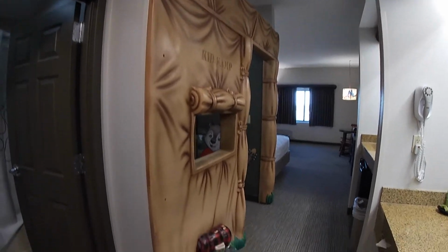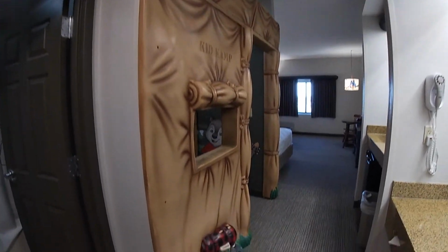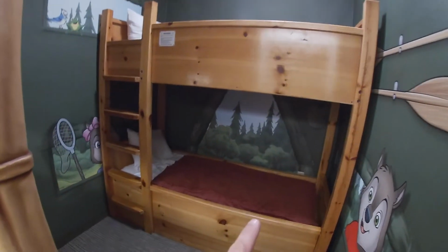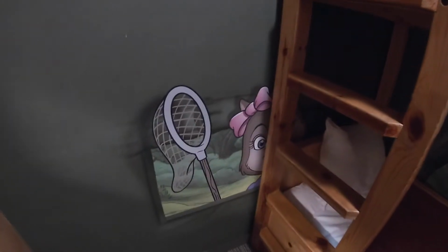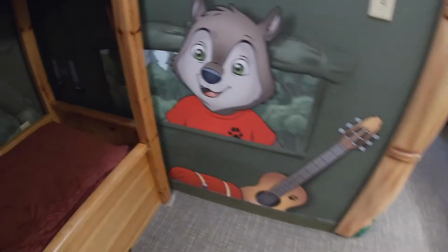As you can see, it's set up to look like a tent. It's kind of like this plastic shell, but it's set up to look like a really fun wolf den, like we're out on an adventure camp. We've got 2 bunk beds, obviously a bottom bunk, top bunk, some cute characters, a little blue jay and a frog here, a little wolf over here with a net, another wolf over here playing guitar with a little backpack.